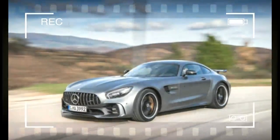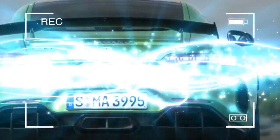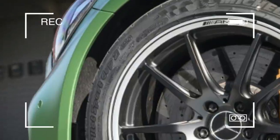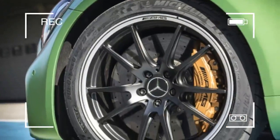The GTR's transmission ratios are also more closely stacked. First is longer and seventh is shorter. The final drive ratio is also shorter.